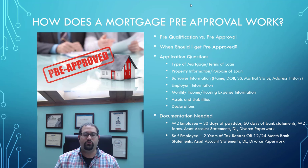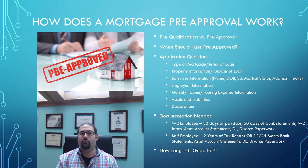And if you're someone who owns multiple properties or rental properties, you're going to want to always make sure that you have 2 years of your full tax returns available so that they can show the rental income. So once your pre-approval is done, at that point, you're going to go out there with confidence knowing how much you can afford in a property.